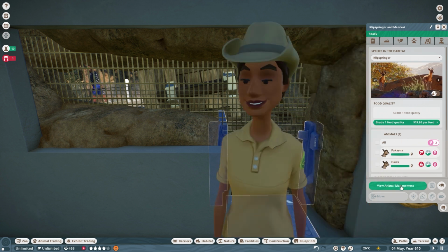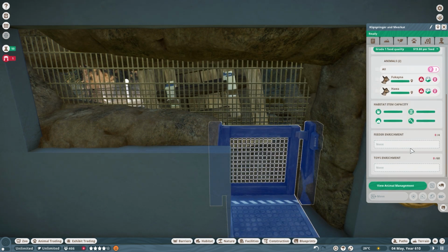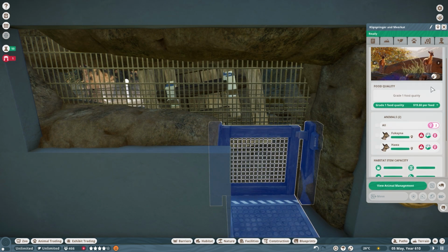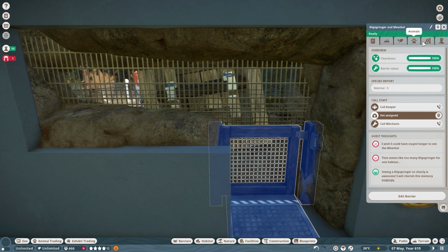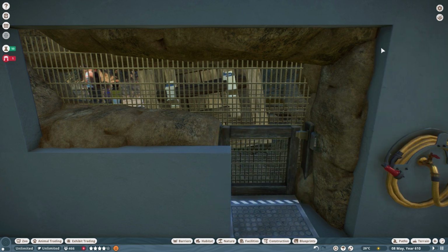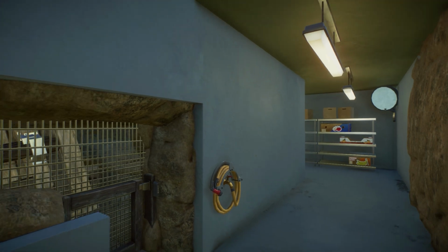Yay. Planet Zoo behind the scenes. I'm trying to unbox all the animals. Why is this? Something messed up. This happens sometimes. The bottom was grayed out.